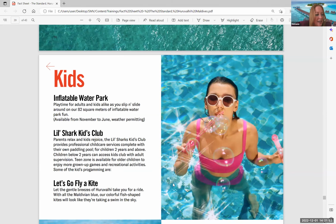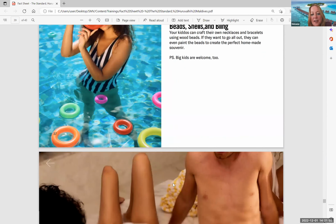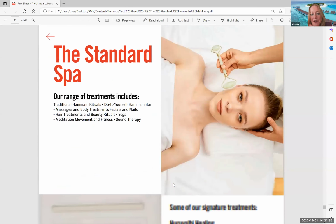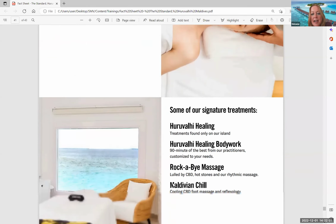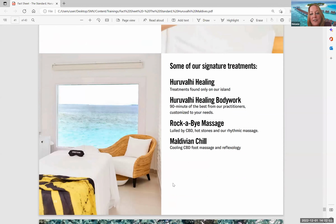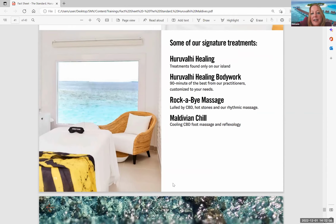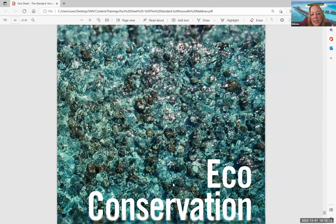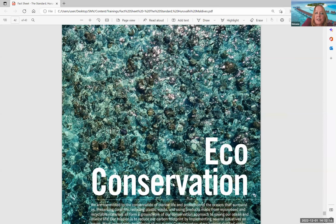So I think that's pretty much the majority of the resort that we've seen there. The spa, as I mentioned before, has 9 treatment rooms, a hammam, and slightly alternative holistic treatments there, which are amazing. So sound healing, CBD oil, and obviously eco-conservation is really important, top of mind for us, bearing in mind the times that we're in. We do everything we can to conserve whilst you're staying with us.